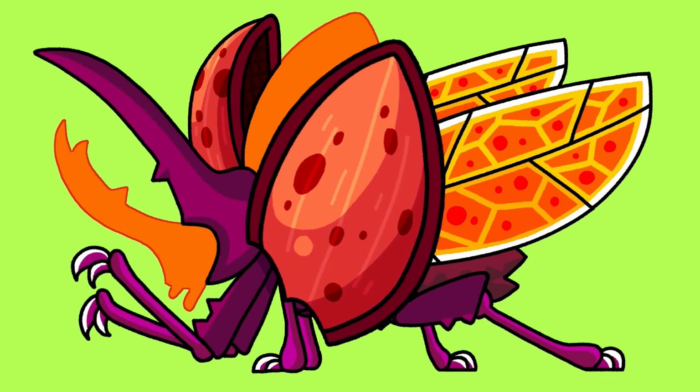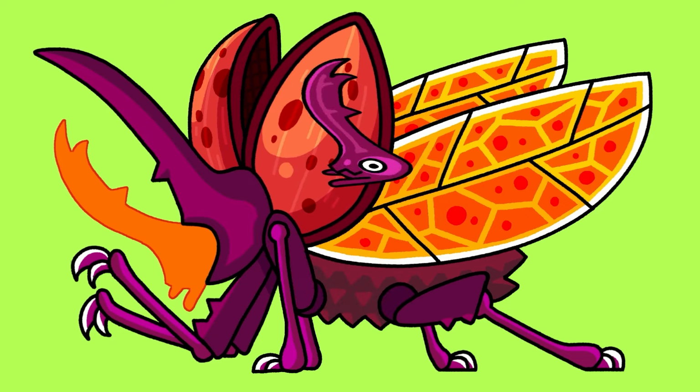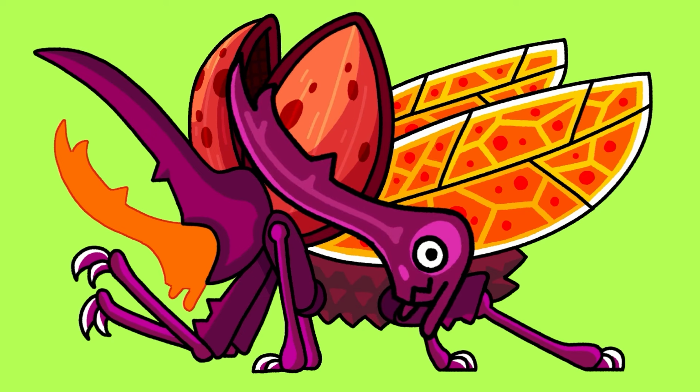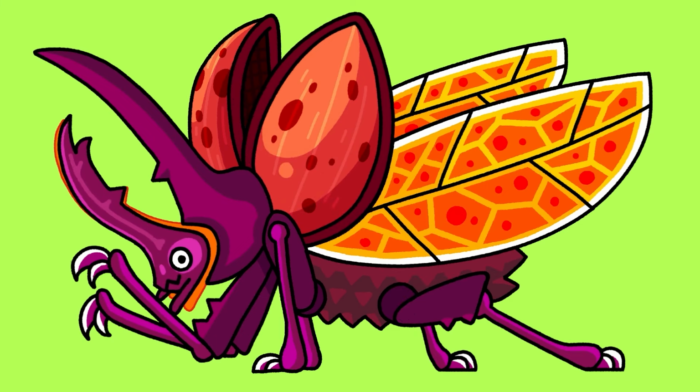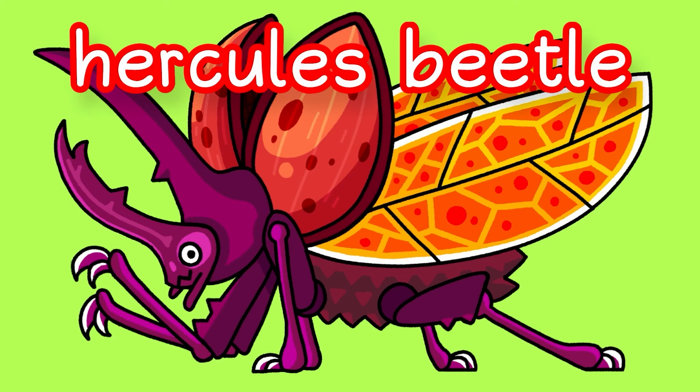Hey, this piece has some pretty spots on it. Oh, and look, it's got a tiny head. Oh, this bug looks very strong. Do you know what it is? I think I know. That's right. It's a Hercules beetle.